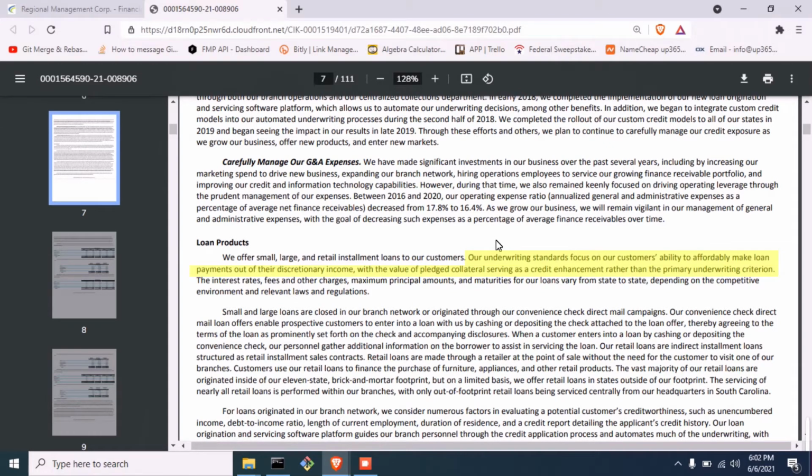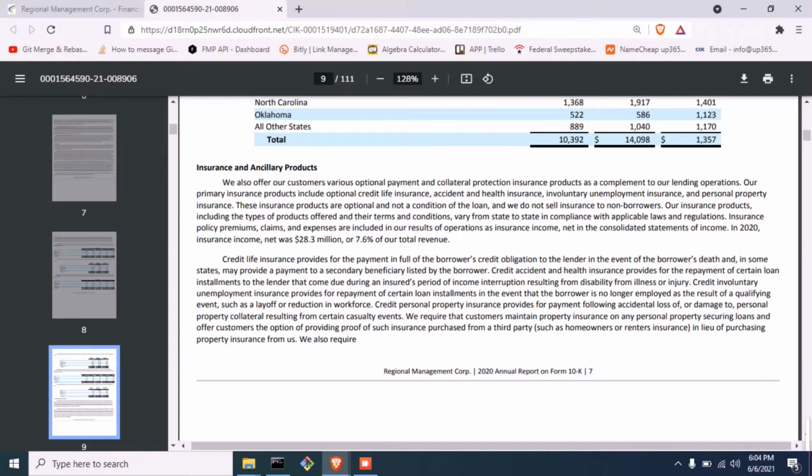Now, regional management, of course, would prefer that the customer pays back the loan plus interest. They don't want to go through the hassle of repossessing the car and then selling the car. All that has costs associated with it. But it does give me, as an investor, some level of comfortability that they're not just issuing out these loans and they don't have them securitized. And this section goes on to talk about the insurance that they offer.